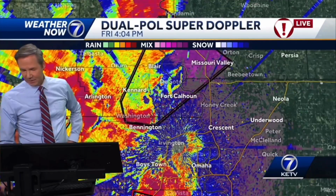Let me zoom this back out just a smidge. Let me see the path that's taken here. So it is going more northeast than anything, and so on that path, let's just put a little track on this. So right here and moving north, and it's moving north fast. Let's say it's 37 miles an hour. It is going to pass just barely southeast of Blair.